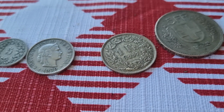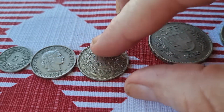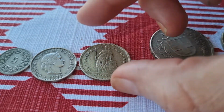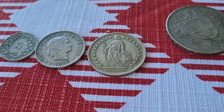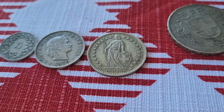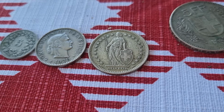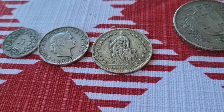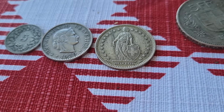So now in 1957, they started putting the franc on there. FR for franc. And there's good old Helvetia on the back. I'm pretty sure Helvetia's not a real person. She's more like kind of a Mary figure. Although, to be fair to Catholics and Christians alike, Mary was a real figure. But this one's a bit more like Venus from Rome.